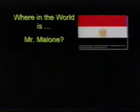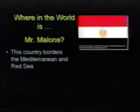Let's take a look at some clues. There's the flag for this country. Take a look at it. The country borders the Mediterranean and the Red Sea. Let's start over.